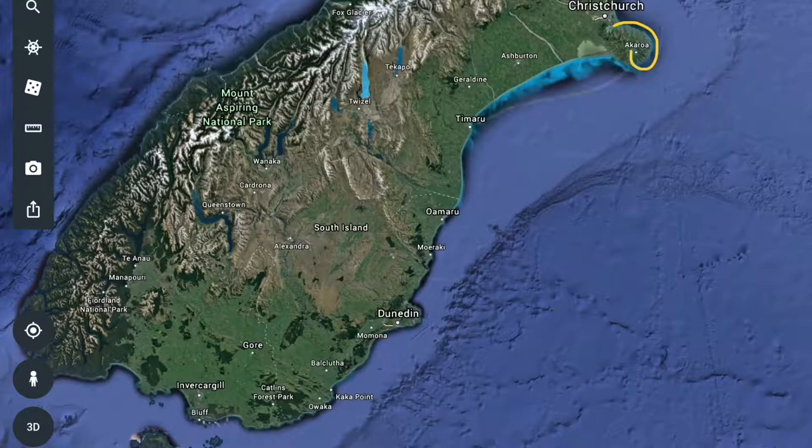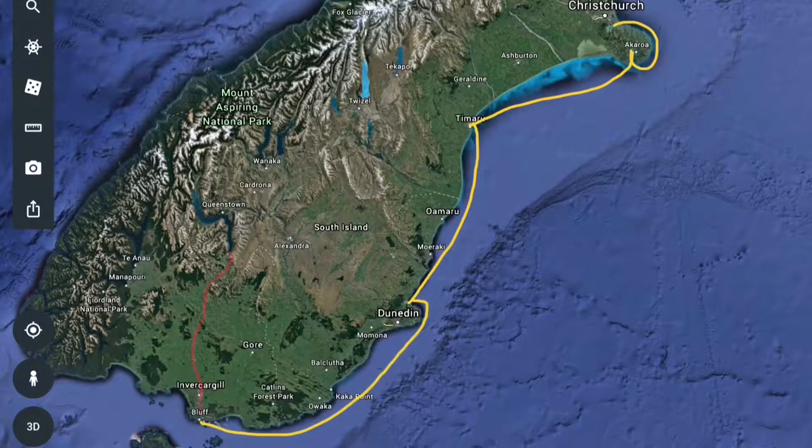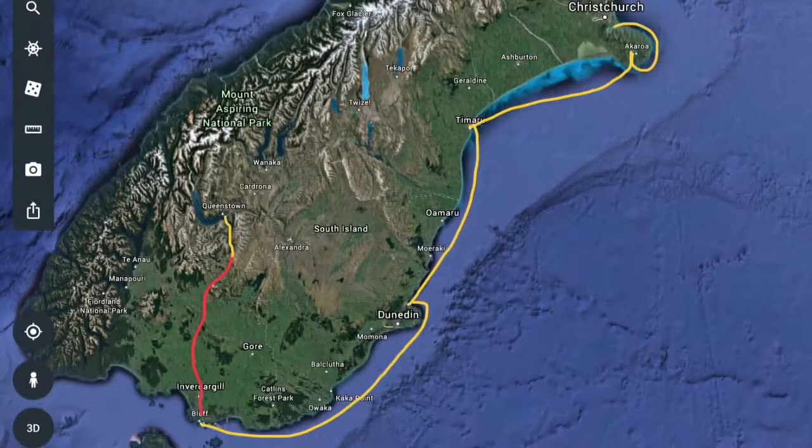And we're going to do a few hops, skip and jumps. Lyttelton to Akaroa, Timaru, Timaru to Dunedin, Dunedin to Bluff, on the truck into the lake. So, time to get going.